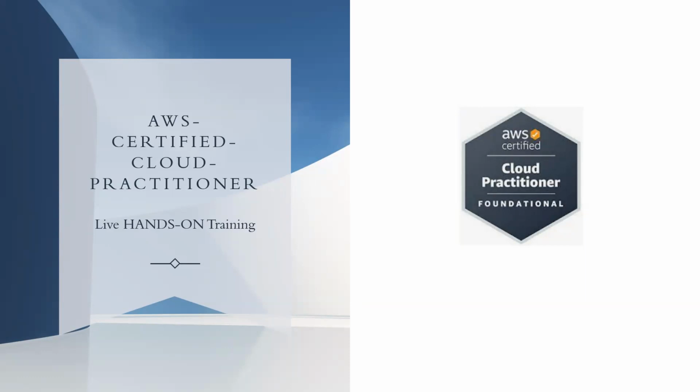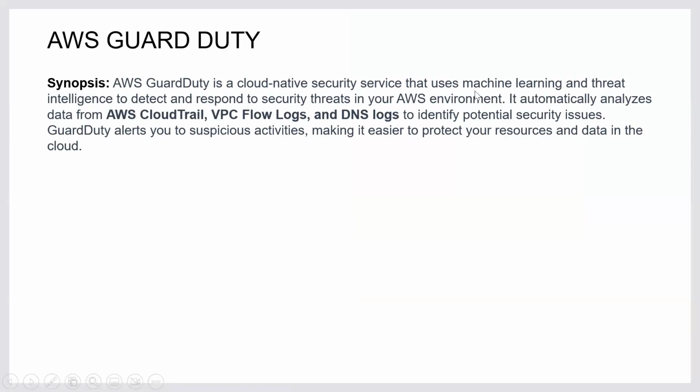Okay, so today's topic is about GuardDuty, and we will learn what GuardDuty actually is. The first thing to understand is that it is a security service. Let me highlight the things for you so that you can understand it better. First of all, we should take note that it's a security service, and the most important part is that it uses machine learning.